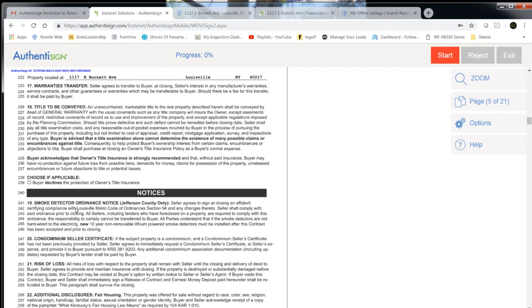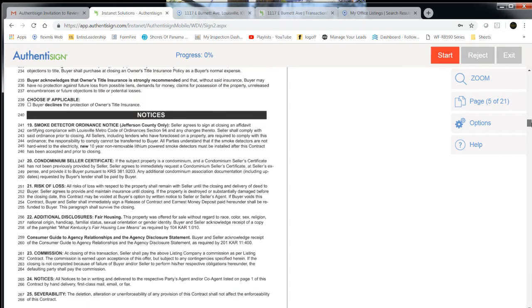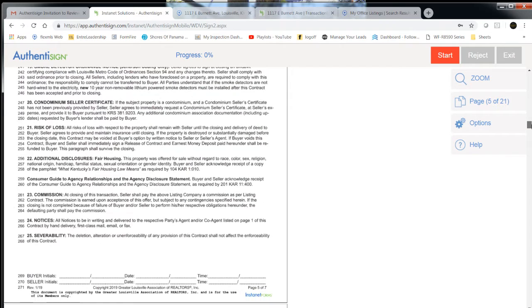In Jefferson County, there has to be a smoke detector. I tell them, Section 19 is if it's a condo. Section 20 doesn't pertain to us here. Risk of loss, I basically tell people, hey, make sure you have homeowner's insurance in place the day of closing, so there's no overlap or anything like that.